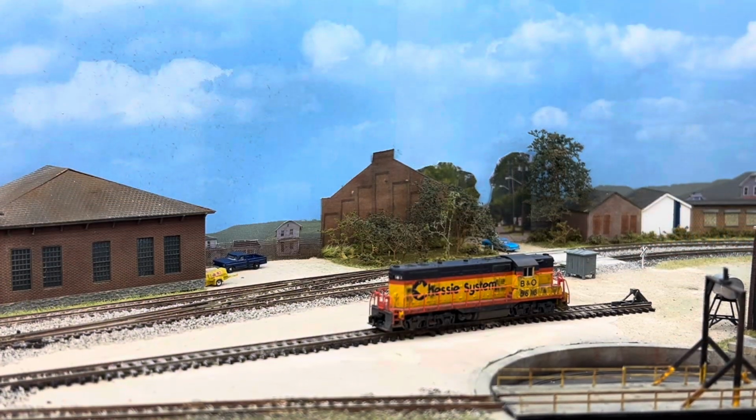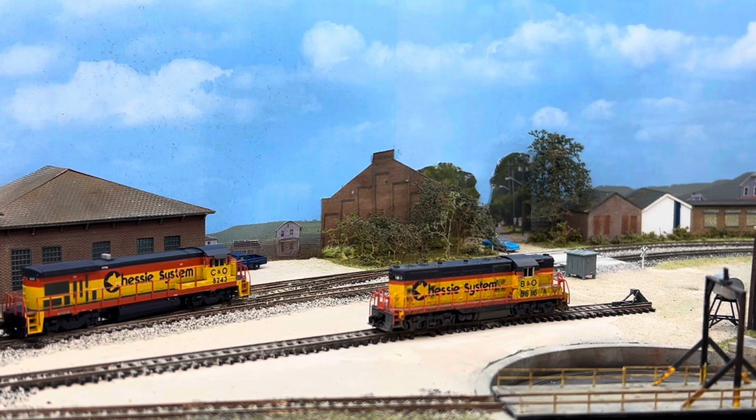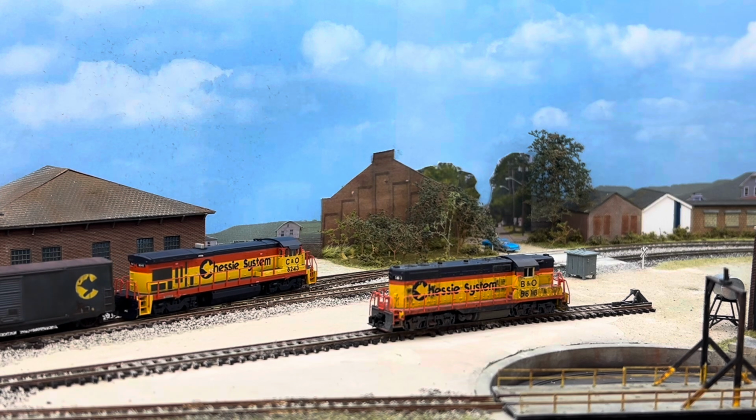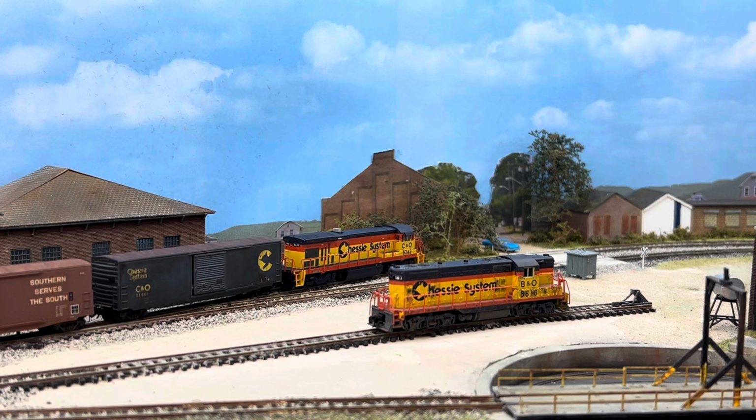Today we're going to be switching ITT Grinnell and Miller distribution. And at the end, I'll talk a little bit about how the new locomotive ran, and I'll also show you a little bit of scenery I've been working on.